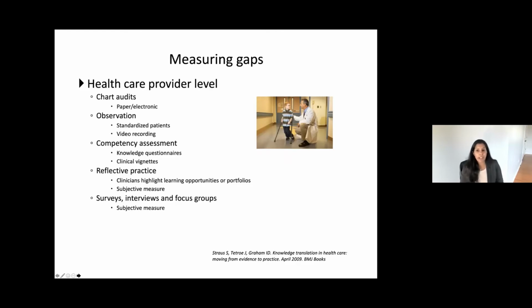You could simply ask clinicians to reflect on and report on their practices, but of course it's not as objective as doing a chart audit. You could do focus groups and surveys. There are different ways, both qualitative and quantitative, that you can use to collect this information and get a sense of what the gaps are in terms of practices at the healthcare provider level.